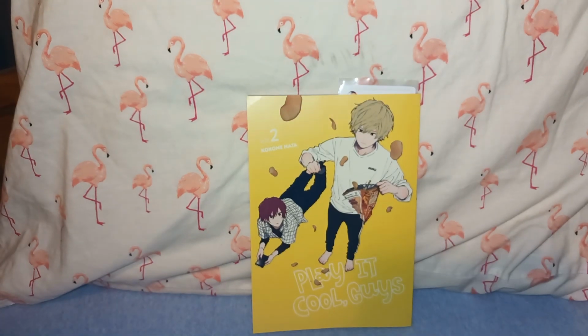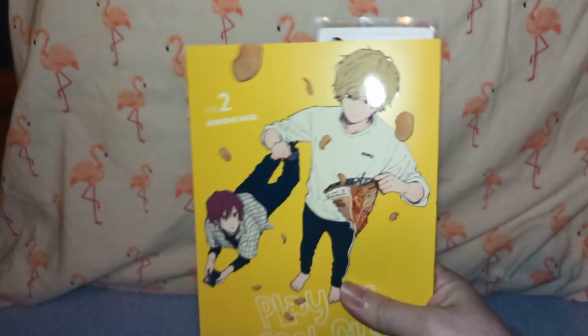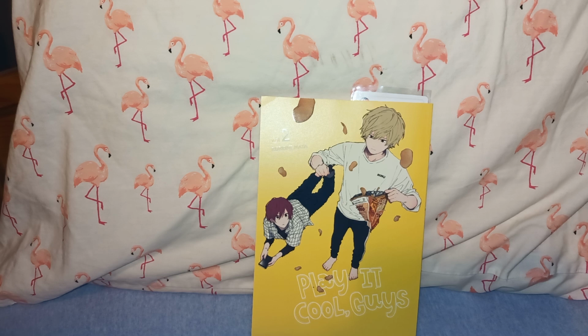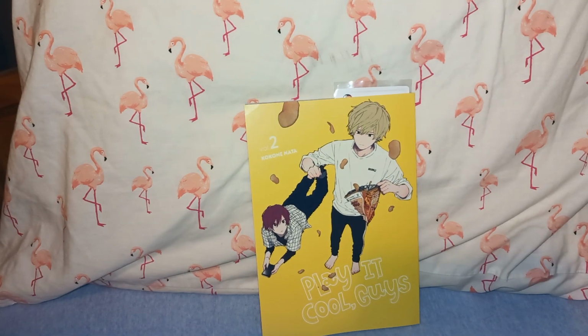So next up, I got volume 2 of Play It Cool Guys. This is a fun, full color story about these pretty boys, boys and men who are dorky and clumsy, and they do little goofs and faux pas, and they just kind of try to play it off as like, I meant to do that. And it's really cute and funny, and it's not the best thing in the world, but it's short and sweet and fun to read, and I like the art. I enjoyed volume 1, so I figured I'd pick up volume 2.